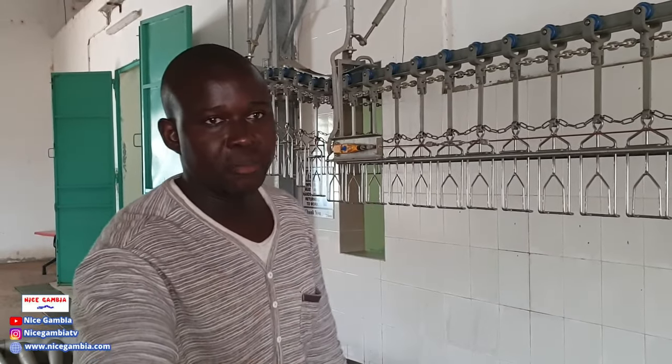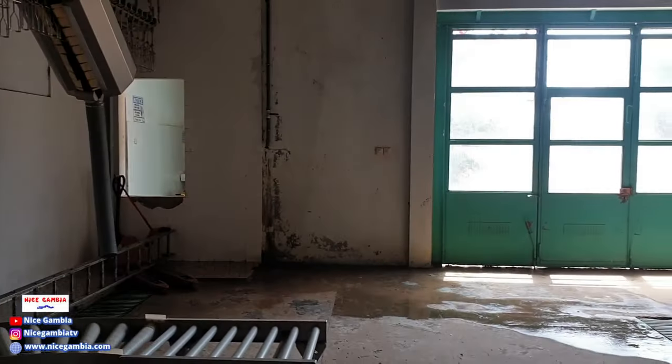This is the building. When we receive birds from the poultry or the local farmers, we make sure they are already put in baskets and at the back of a truck, like a pickup or a big truck. This is the main gate that we use to open. When we open it, the car gets in and drives.